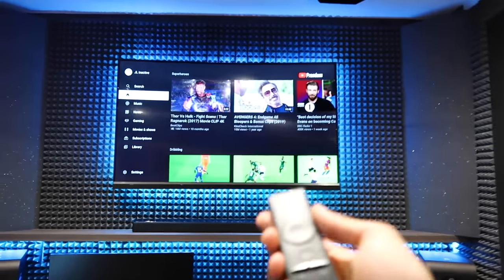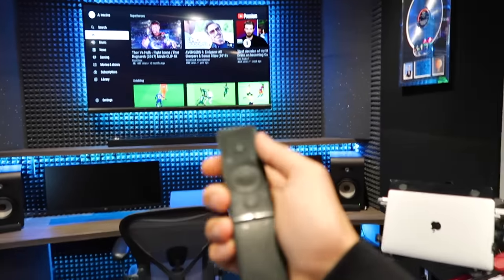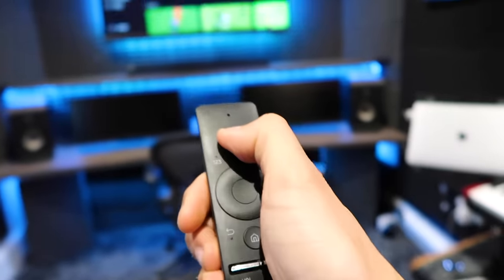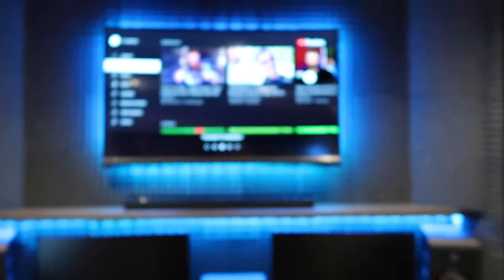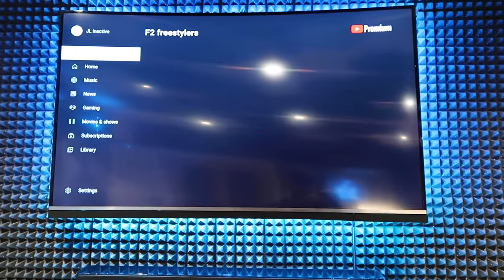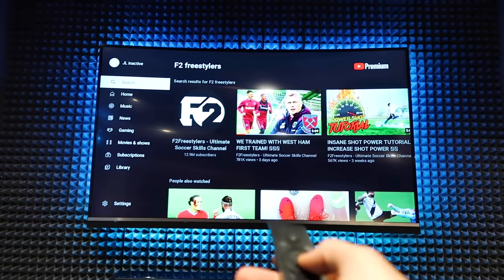So the first cool feature is the TV. It's one of my favorite features. Because you can literally just press this button here and speak into the thing. YouTube F2 Freestylers. And it literally just comes up. Boom. And then you can go on.